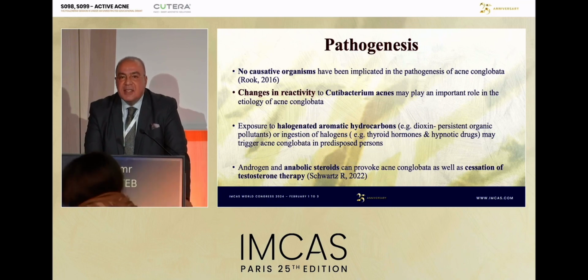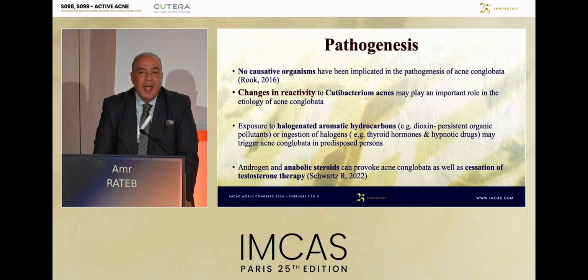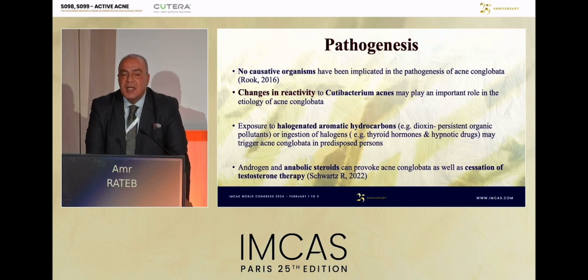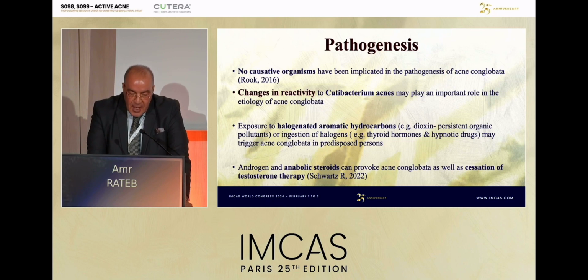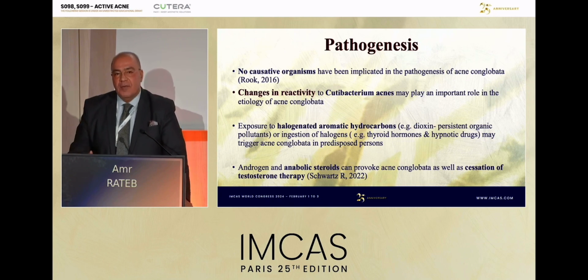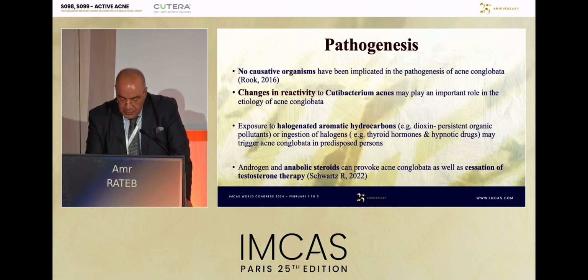Maybe it is a change in reactivity, but it's not a direct pathogen in acne conglobata. Actually, culture from the discharge in acne conglobata reveals Staphylococcus aureus rather than Cutibacterium acnes. Exposure to halogenated aromatic hydrocarbons and the introduction or withdrawal of anabolic steroids or testosterone, yes, they both may aggravate or even initiate the attack of acne conglobata, like other severe forms of acne.